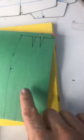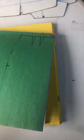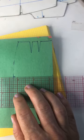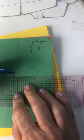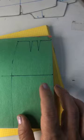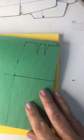Whenever we measure someone's hip level, we measure it parallel to the floor. And that's really, really important to know. Parallel to the floor. So you find the biggest measurement, but you want to make sure you're not measuring it slanted. And what I'm going to do today is just show you something really fun and simple.